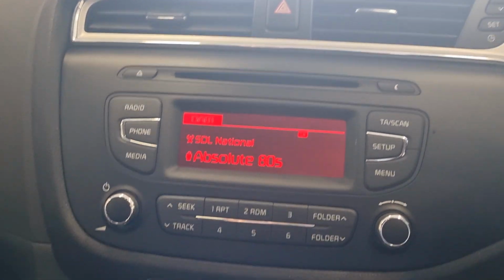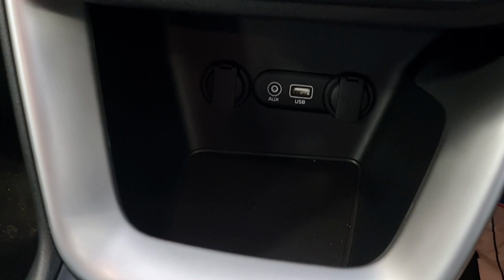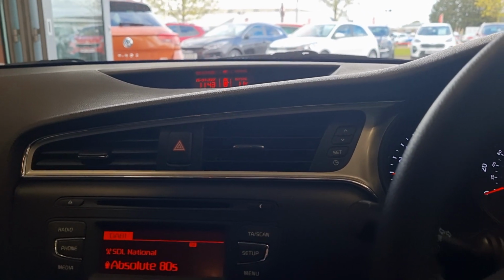It's got DAB radio, Bluetooth, air conditioning, auxiliary and a USB connection point for your media as well. As mentioned, that nice 6-speed gearbox, a lovely gearbox. Drives really well, the 1.6 diesel. Plenty of space, nice comfortable driving position.